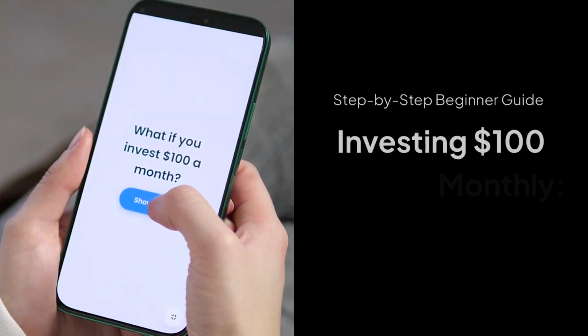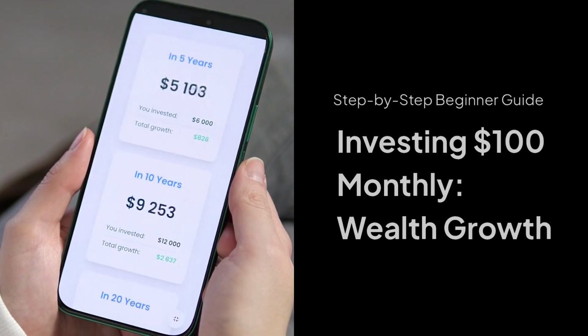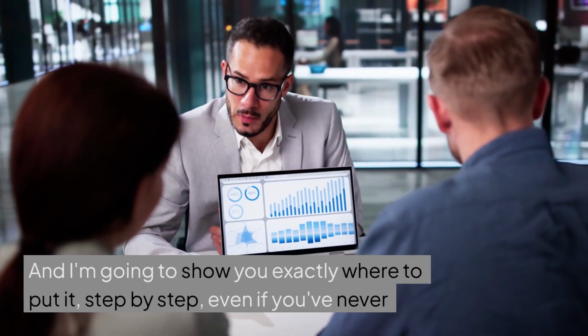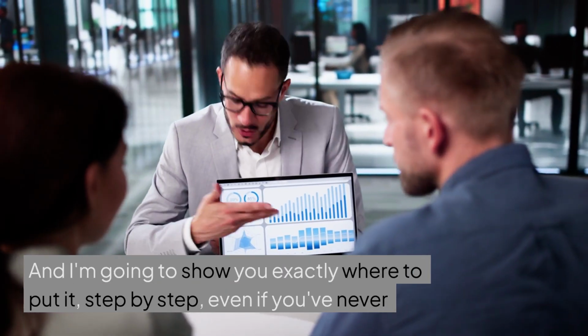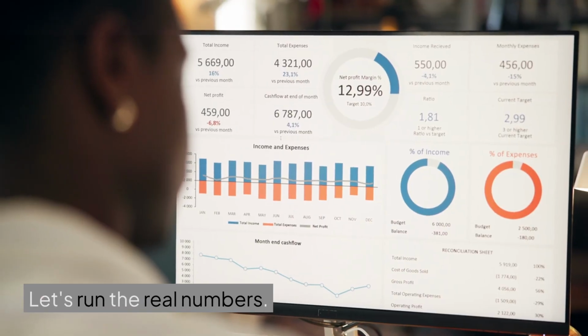But if you invest that $100 every single month, starting today, the number it turns into will genuinely shock you. And I'm going to show you exactly where to put it, step by step, even if you've never invested a single dollar in your life. Let's run the real numbers.